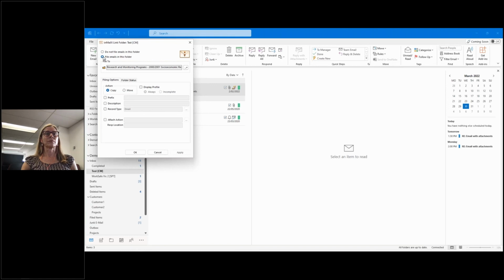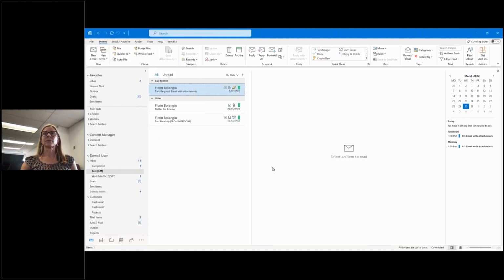to tick file emails in this folder. They already see what the folder is linked to. They just need to enable it to be processed on their computer and then press OK. It will also give them some information about the folder status. You can see which computer filed the emails, what the last filing date is, and originally which computer and which user created that link. So you have some additional visibility about the links. But yes, the other users need to right-click, select link folder and select to file emails, and then it will be processed on their computer as well as the original computer.